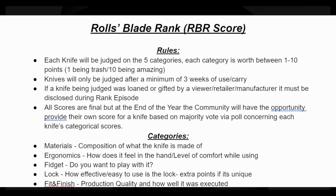Here's how it's going to work. I'd like to introduce you to Rolls Blade Rank, or RBR score. Now, this ranking system does not mean that I won't still be doing my regular reviews, unboxings, first impressions, or what have you. It just means that at some point in time, I'll be giving each knife that I look at a score that you can count on and a score that you can quantify. Each knife will be judged on 5 categories. Those 5 categories are materials, ergonomics, fidget factor, the lock, and of course, fit and finish. Each category is worth between 1 to 10 points. 1 is trash and 10 is amazing.